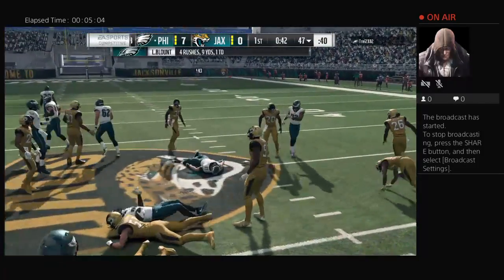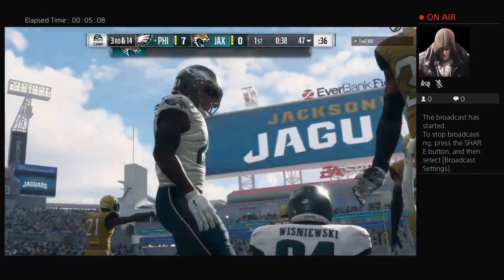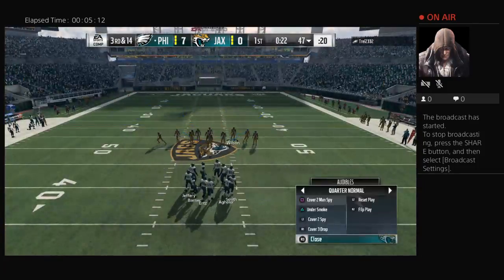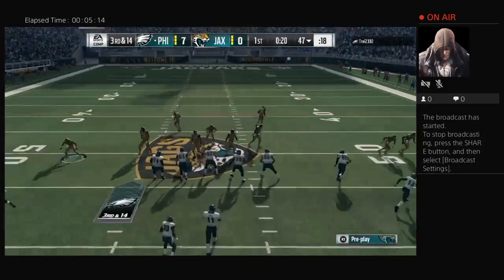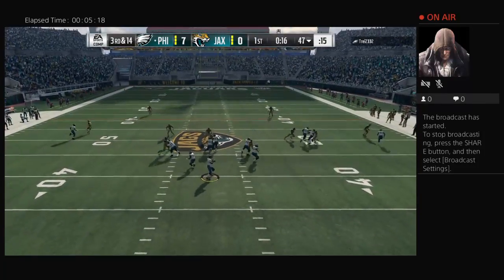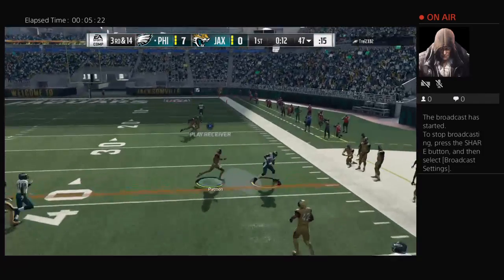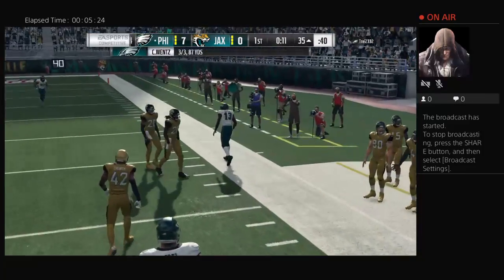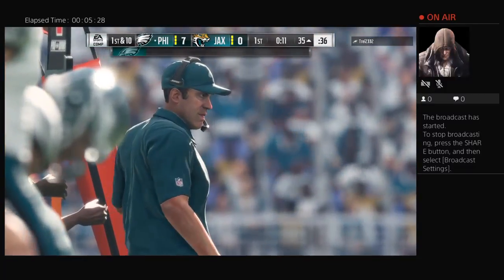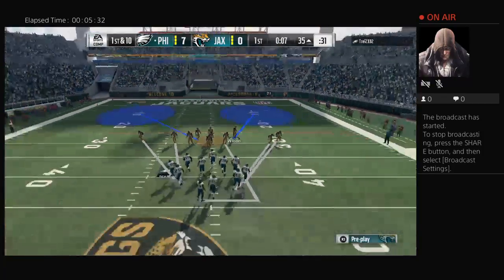Good cover defensively as they get to him just beyond the 45 after the broken tackle. He's able to get 4 back on the run, but now they'll have to find something here on 3rd and about 14. Working from the gun, Wentz. Aguilar has it. And he's going to be out of bounds down near the 35-yard line. 18 yards there and a first down.